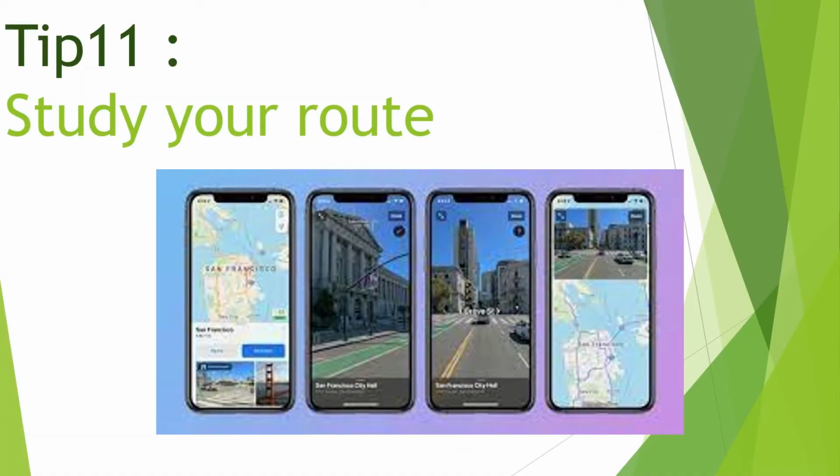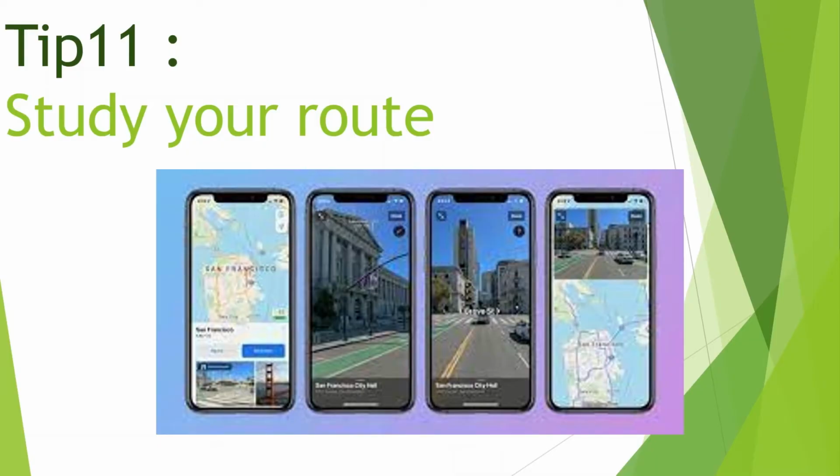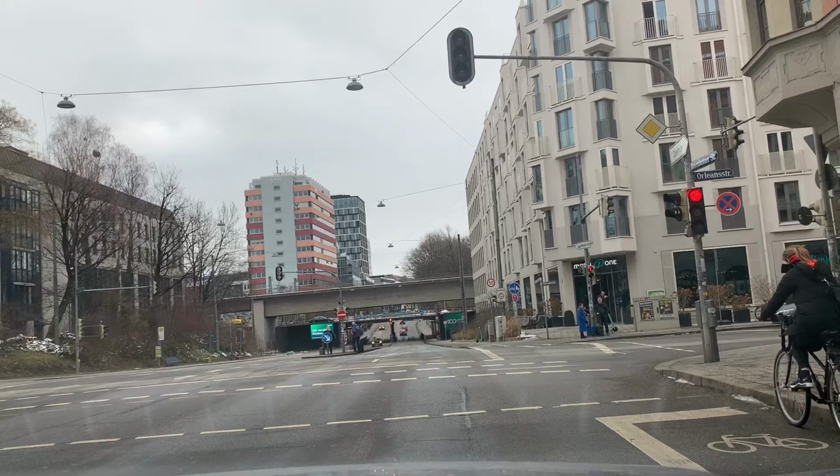Okay, then it's time to move to the last step, which I would call a golden tip. What if we know the exact route of our exam beforehand? Do you think that is possible? Well, actually not, right? It is not possible to 100% predict the actual route of your exam.